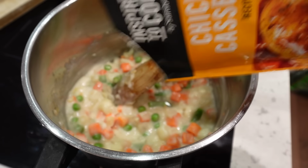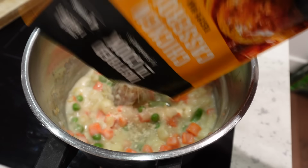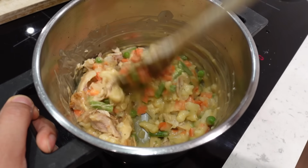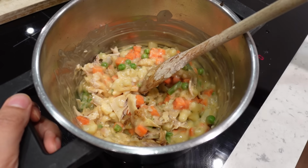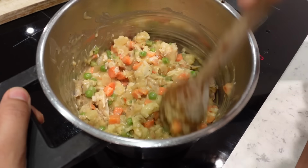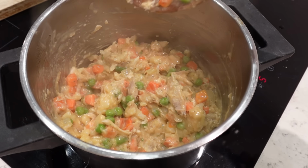I'm gonna go in with a seasoning to add some flavor to this thing. It don't smell too bad. I'm trying to work the consistency out because I feel like that is too dry. So maybe a bit more of the sauce. I don't think that's bad. It smells actually really good.